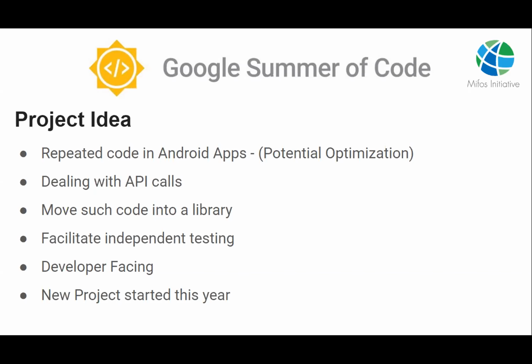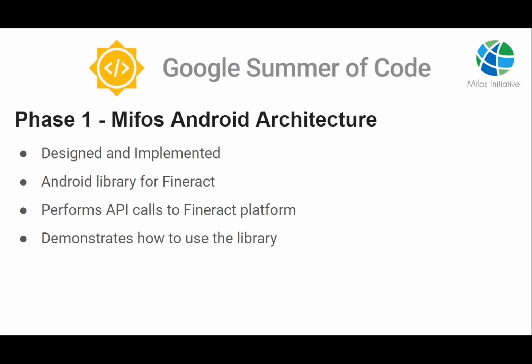And this is the first project that I started this year. A quick brief about the Mifos Android architecture. I worked on designing and implementing the whole project. It is basically an Android library for the Apache Fineract platform.